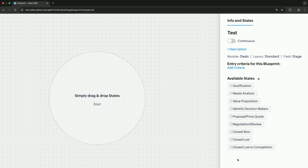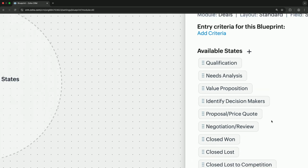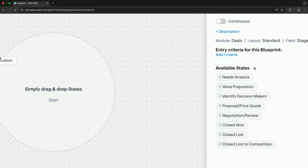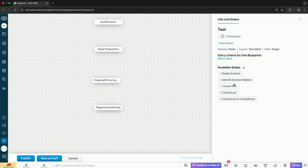Because I chose the deal stage field, my states are my deal stages, right? So I simply take the first one and I can put it over here and it adds it to the flow chart. For this example, I'm just going to add a few in a line so you can see how I'm going to create these transitions between these states. So I'm going to add closed won and I'll add closed lost, and won't use all of them just for simplicity's sake. Okay, and even then, if you had forgotten to make it continuous, you have an option here as well.